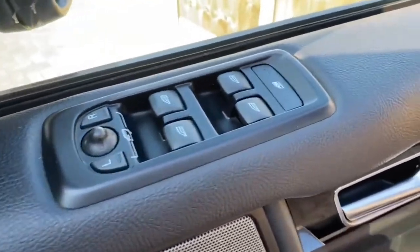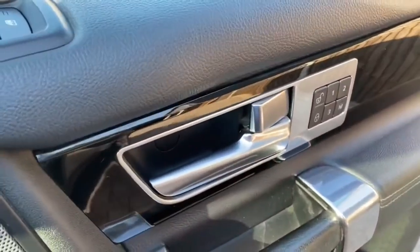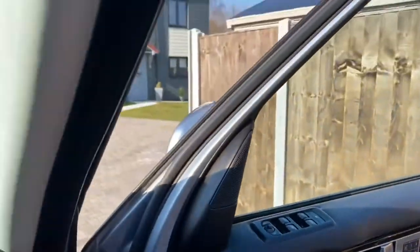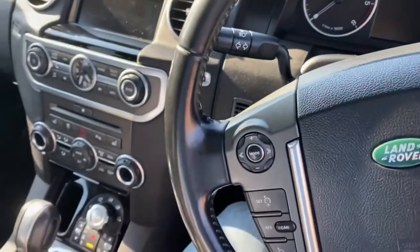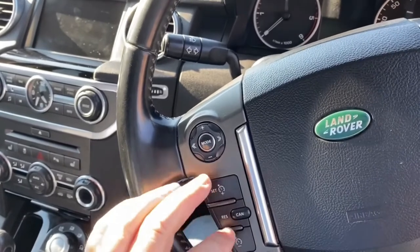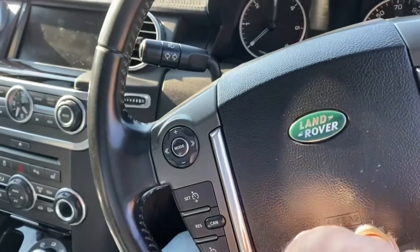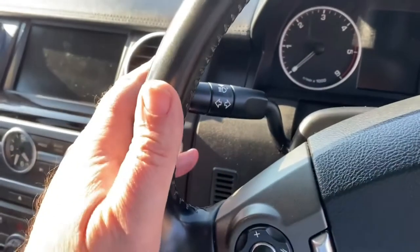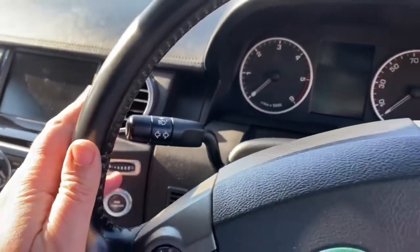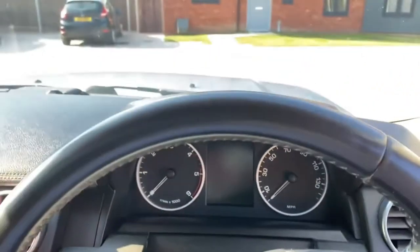You've got the electric windows, memory seats there, lock control for the windows, and onto the steering wheel we can see we've got all the gadgets on the cruise control, your modes, your phone, voice control, your lights on this side, coming down, automatic lights on this side, obviously automatic wipers.